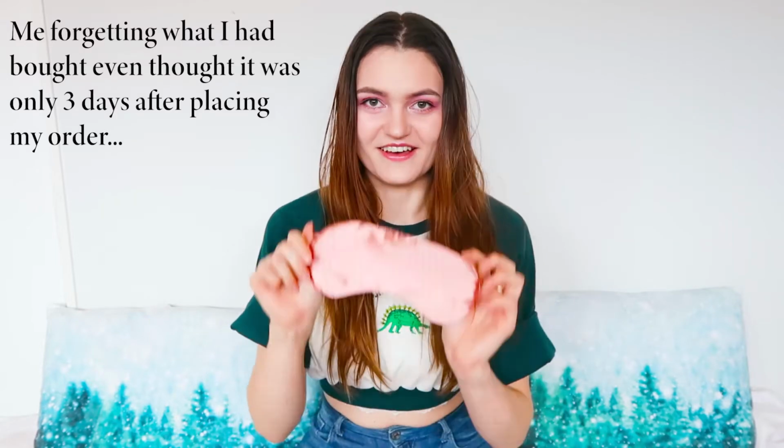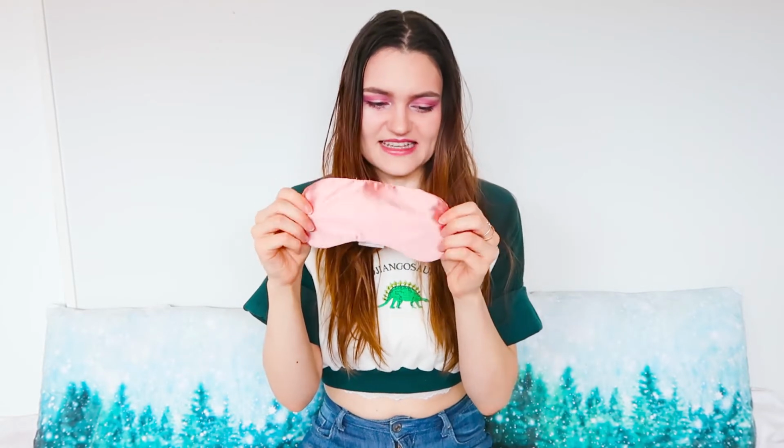My first one, I just thought this was really cute. I'm gonna test it. Hopefully it doesn't ruin my makeup, but it feels like silk-ish, and it's just a sleeping mask. I thought this was just really cute.